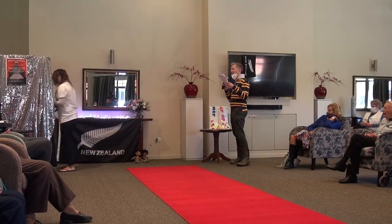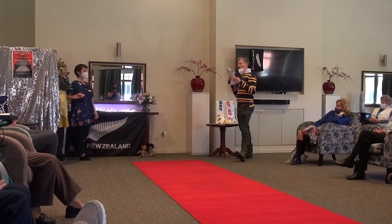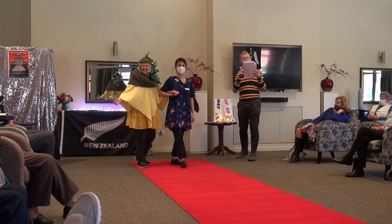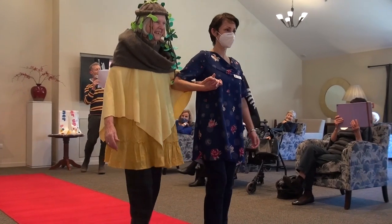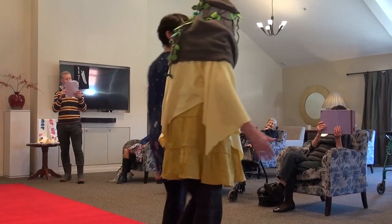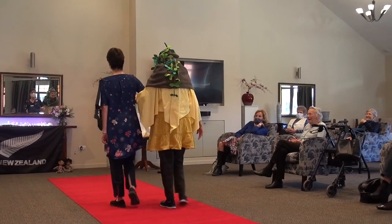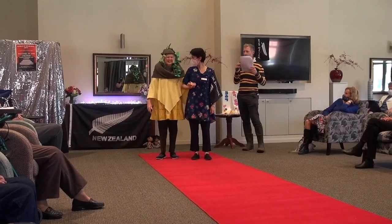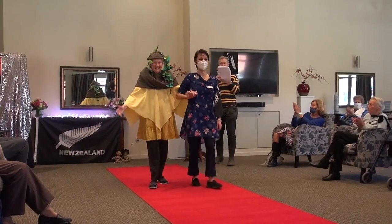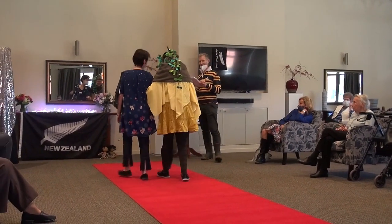Next, we have our very own Anne from the Rest Home. We have our national flower, the kowhai. New Zealand has a lot of interesting native plants and flowers, but the kowhai is quite special. The stunning yellow blossom is widely regarded as the country's national flower and is a clear marker of the beginning of spring in New Zealand. Kowhai flowers are traditionally used by Maori to make yellow dye, and the bark was used as a key medical source to treat injuries and illnesses. So this costume was made by our craft team at the rest home. Thank you, Anne.